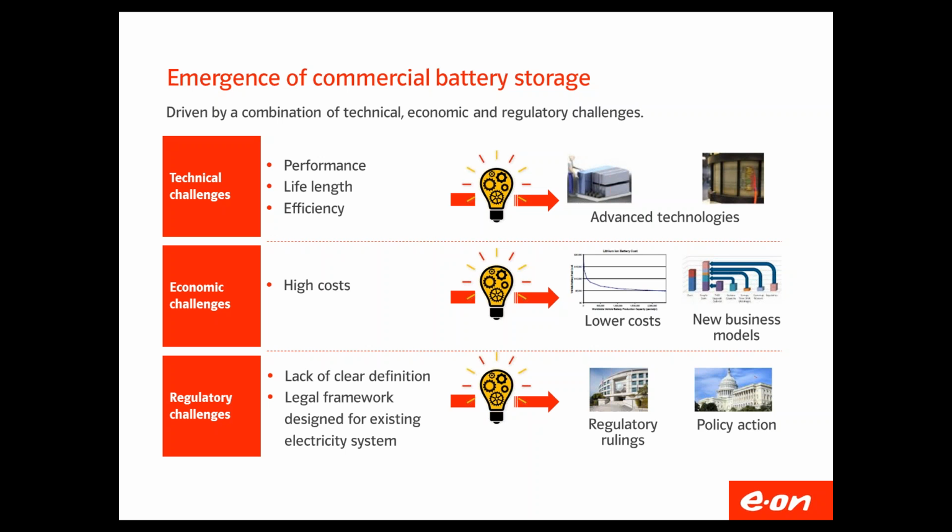Firstly, some of the main technical challenges of batteries have been improved. For example, batteries now exist with high enough energy densities, lifetimes and efficiency to allow them to be deployed on a commercial scale. Lithium-ion technologies currently dominate the industry, but in the coming years, other emerging chemistries could also become increasingly viable and suitable for specific applications.